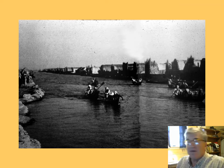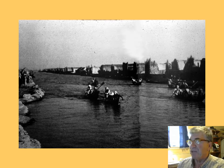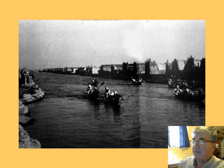Here's just a view, an old photograph. I've never been to Iraq, so here's a view of the Tigris River and some of the reed huts along the side. Reeds are one of the common building elements of this region.